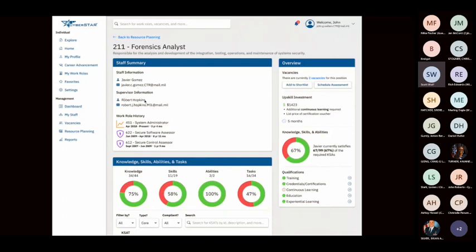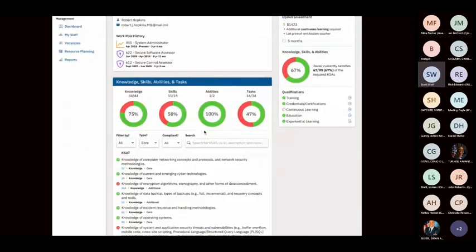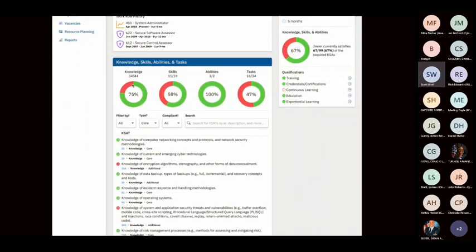So here's who's his supervisor. Here's his work role history, right? He's, I'm saying like 12 years, 13 years, but here's his matriculation through the organization. Here's a little bit more about what does he have, right? So he's got a really high knowledge set. 75% of those skills or those knowledge elements he's already demonstrated in previous work roles in his history. Skills, he's got 60% almost. So he's demonstrated a lot of the skills. Abilities, 100%.